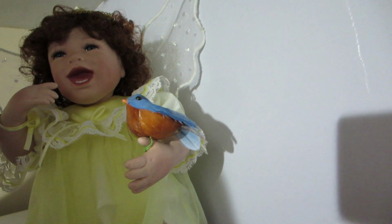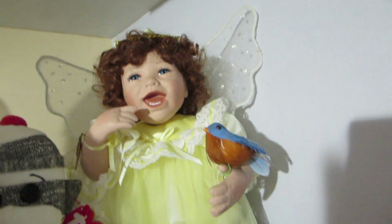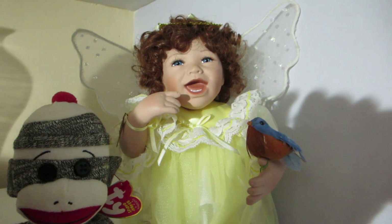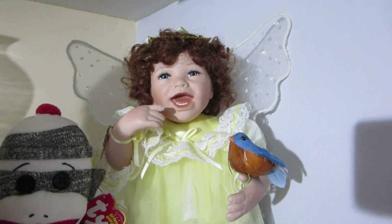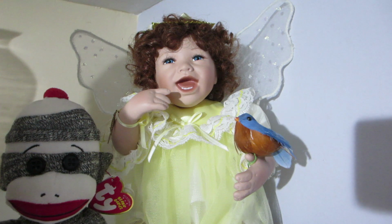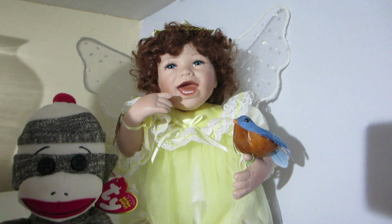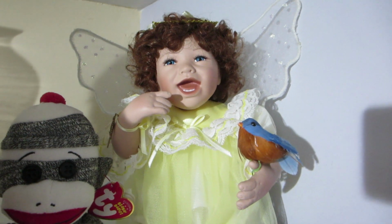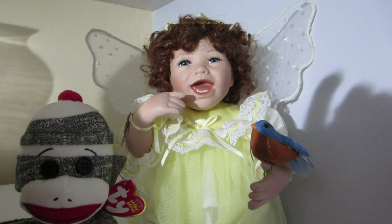And she, like I said, was a gift from my mom. And I kept her all these years. So that was one of the first, I think it was the first porcelain doll I ever had. I did have a couple more afterwards, but I got rid of them over the years because I kind of lost interest in porcelain dolls. But let's move on to the next one.